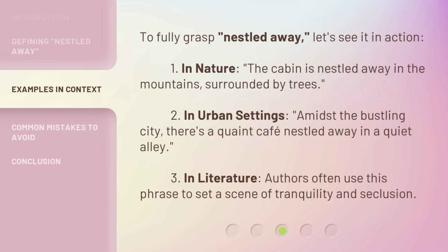To fully grasp nestled away, let's see it in action. 1. In nature, the cabin is nestled away in the mountains, surrounded by trees. 2. In urban settings, amidst the bustling city, there's a quaint cafe nestled away in a quiet alley. 3. In literature, authors often use this phrase to set a scene of tranquility and seclusion.